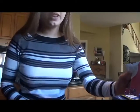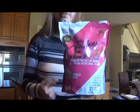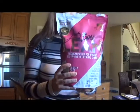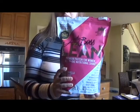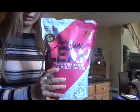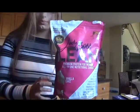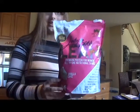So for breakfast, I like to make myself a protein shake with this stuff. This is called Lady Boss Lean. And if you haven't seen my previous two videos on it, I just want to let you know that I am in love with it. It's the best protein powder I've ever used because it's delicious, it's a perfect meal replacement, and you can make a variety of flavors of shakes with it.